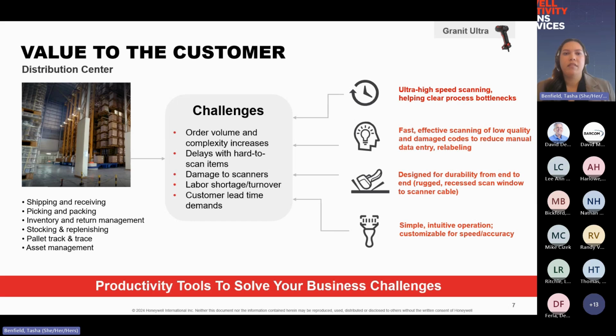So ultra speed scanning, fast and effective scanning, low quality barcodes. This is usually where we lose time and when users are really trying to target and we can see them struggling. And if they can't read the barcode, ultimately they're going into manual data entry to go ahead and relabel, taking all of the user time in this extensive process, and we drive that value to customers when we solve these problems.